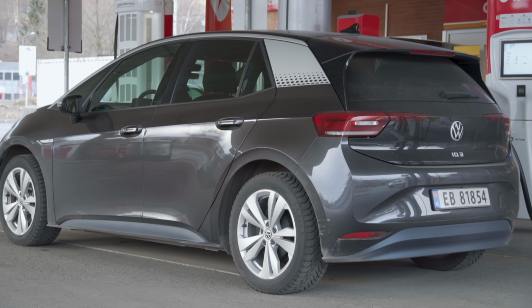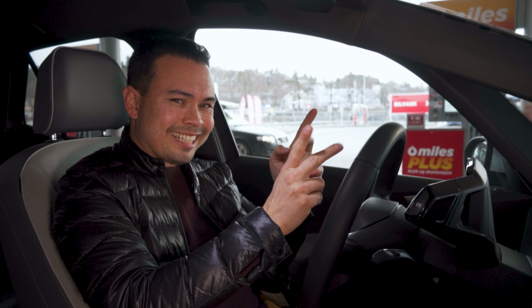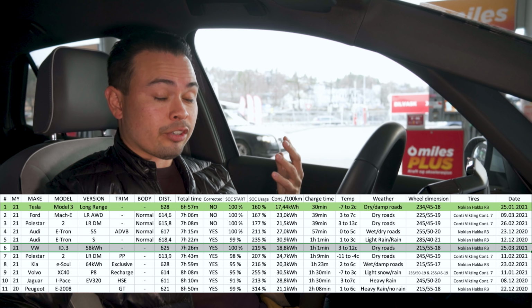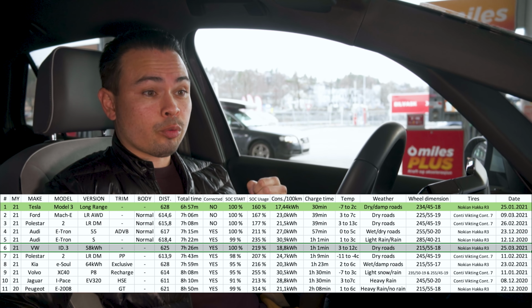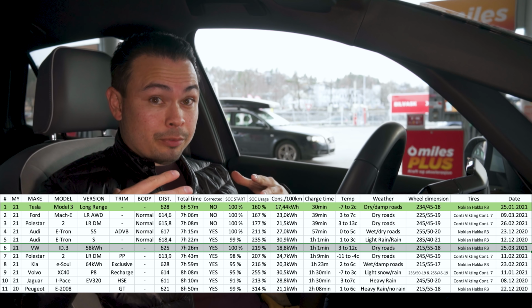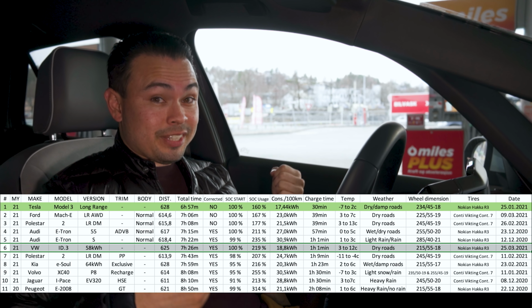But what is interesting is the time this took with the ID.3. So the ID.3 with the 58 kilowatt hour battery pack completed the Norwegian high-speed run in, drum roll, 7 hours and 40 minutes. But we have to subtract 14 minutes from the trip due to traffic. That is the extra time we sat in traffic, versus if we didn't sit in traffic on the same stretch of road. So that is still very, very good for this type of vehicle and in this price class, and with a battery size of 58 kilowatt hours.